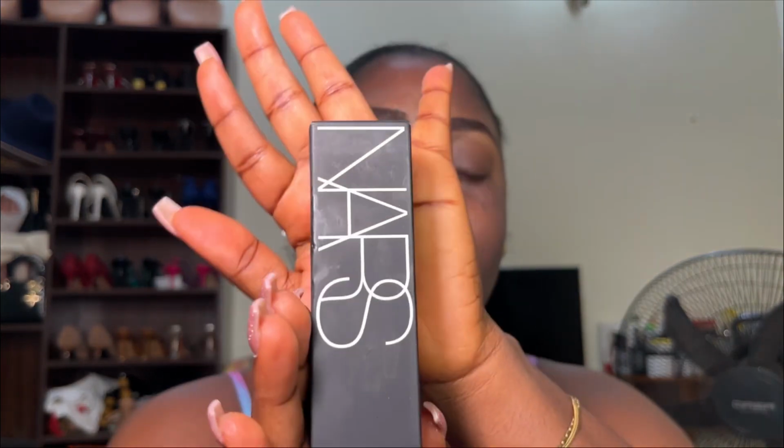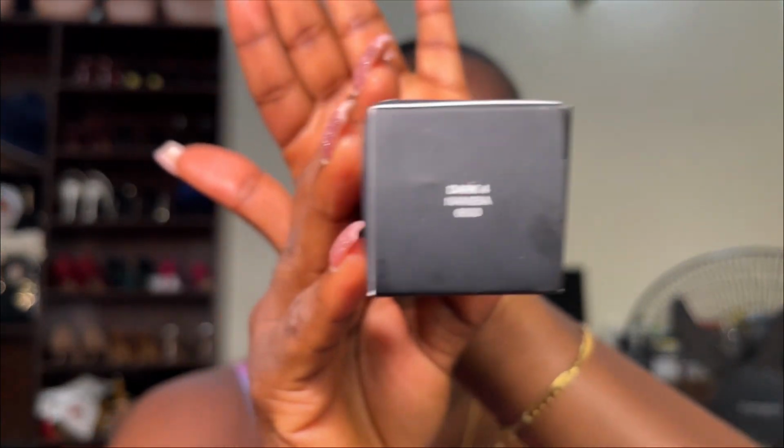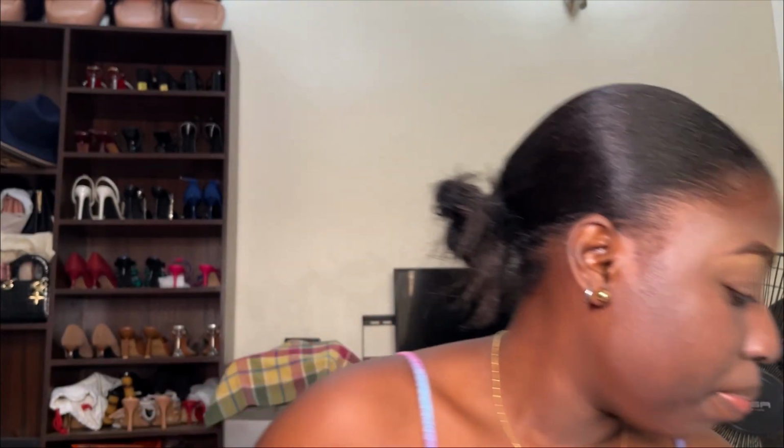And the next thing I will be doing is using my foundation. So this is literally where the video starts. Now, I will be using the NARS foundation in shade Namibia Dark 4. Yeah, that's what I'm going to be using. And I also have my beauty blender here.